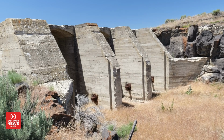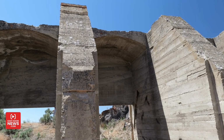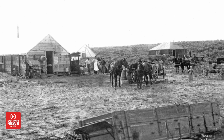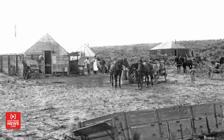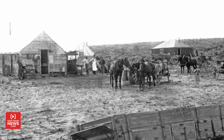We are at the construction camp for the Big Lost River head gates. This is where these people had lived while they were constructing those head gates for the canal. We know of about a dozen camps. There's likely more along the stretch of the canal. However, this is just one of the larger ones that we have, and it's likely like an epicenter, a hub of where all the activity was going on. So this camp was likely here between 1909 and 1910. From the artifacts that we have, that's the date that we actually have hit on.